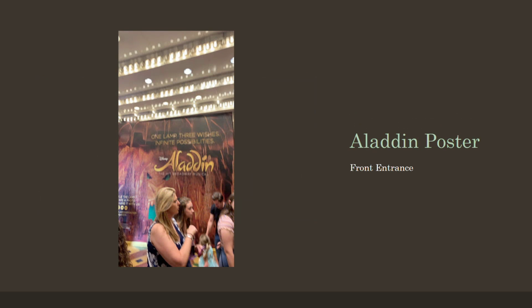This is the Aladdin poster. So, quick story. When I went up to New York City for band, we had three choices of Broadway shows we wanted to see. First choice was Kiss Me Kate. Nobody wanted to see that. Second choice was King Kong, and third choice was Aladdin. My band group chose King Kong, but the choir group chose Aladdin, and I was told it was really good, so I wanted to go see it. So we made it work.